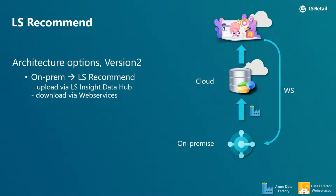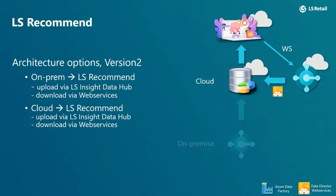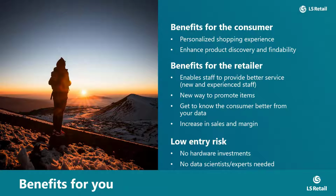The sales data will be uploaded to LS Insight via Azure Data Factory, where LS Recommend can access it. The recommendation queries from the POS will still use web services. For LS Central in the cloud, the data will be uploaded via Data Director with web services. You have seen this concept already in the previous slides when I talked about LS Insight Data Hub. Our approach is to have all the relevant data in the hub from where the various intelligent cloud solutions can easily access it. So, let's wrap this up.